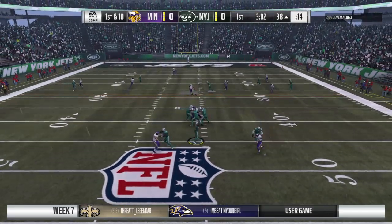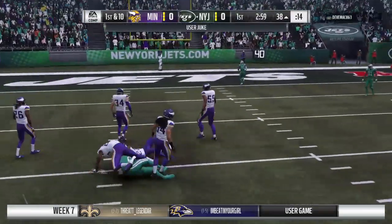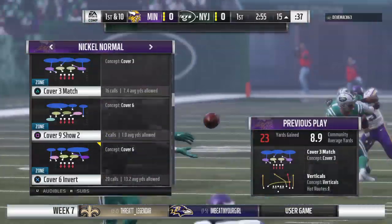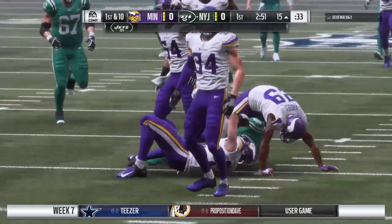Darnold on 1st down, and complete over the middle, Chris Herndon. And they're going to be set up down around the 15-yard line. 23 yards on the play.